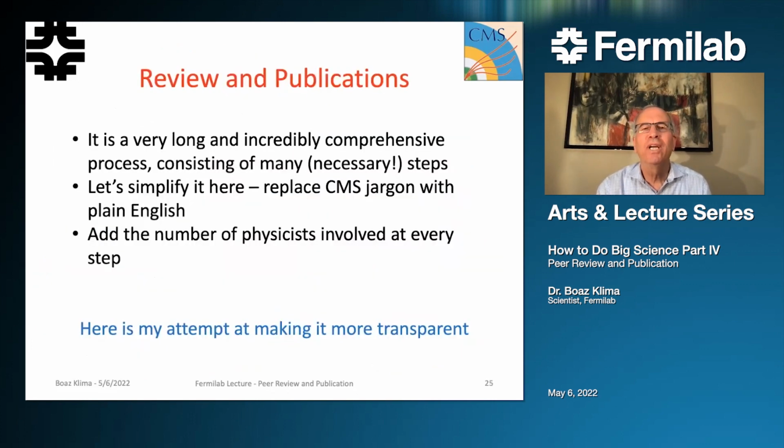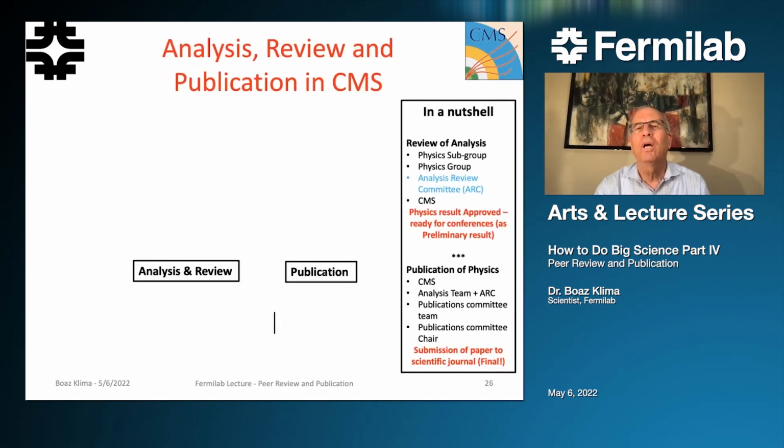So it's a very long and incredibly comprehensive process consisting of many, what we feel, necessary steps. So let me try to simplify it here. First of all, replace the CMS jargon with plain English wherever I can, and also add the number of physicists involved at every step. So here's my attempt at making it a little bit more transparent. First of all, what you see in the box on the right-hand side, in a nutshell, is a brief description of first the review of the analysis and then the publication.